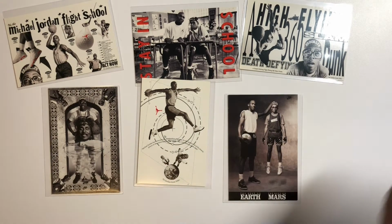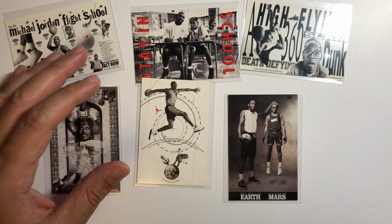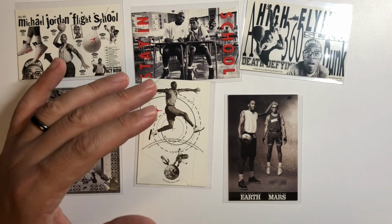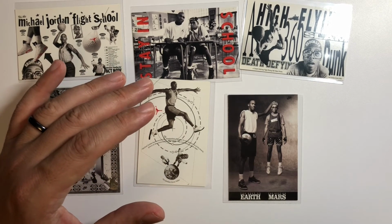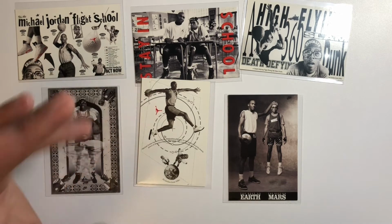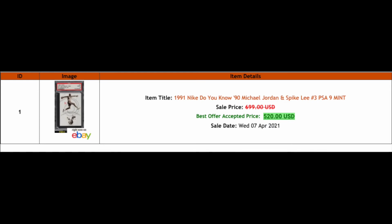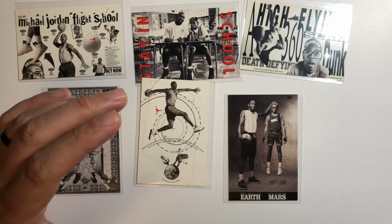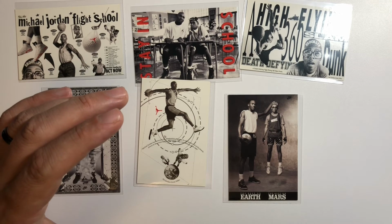They're not going to be from a real long time ago, but let's take a look at what we see them going for. Some of these prices I pulled off 130point.com because it gives me a true best offer accepted price versus the eBay sold price, which is always different. You can see here it sold on April 7th for $520 in a 9. I pulled a lot of 9s because I want you guys to see a more realistic grade versus some of these crazy 10 grades, which you'll see after a second.